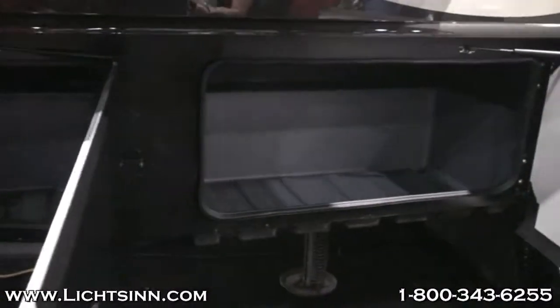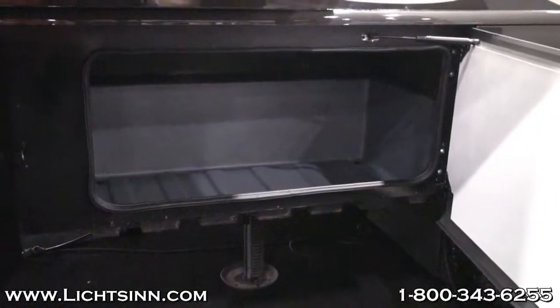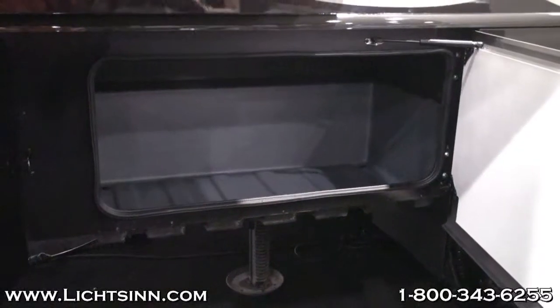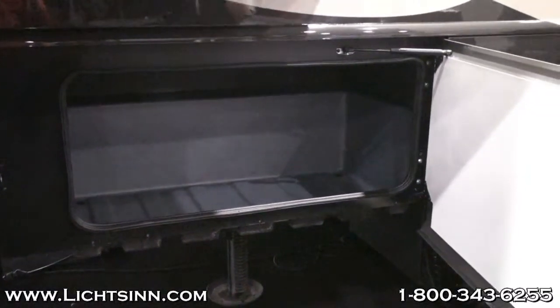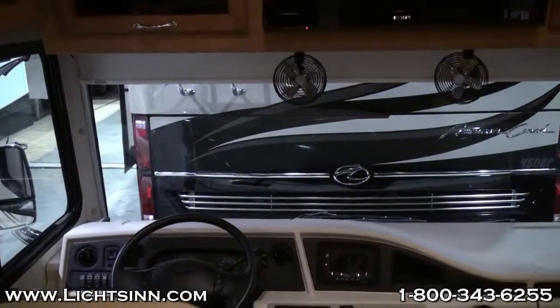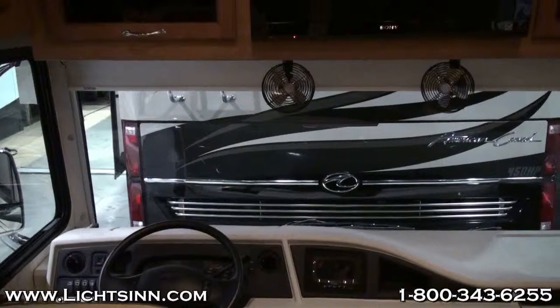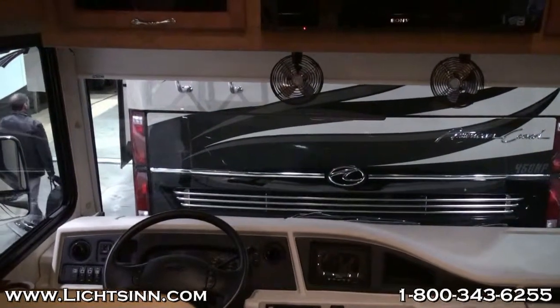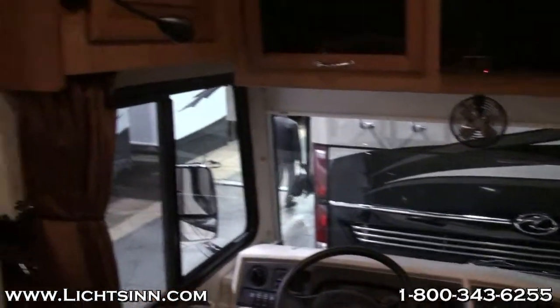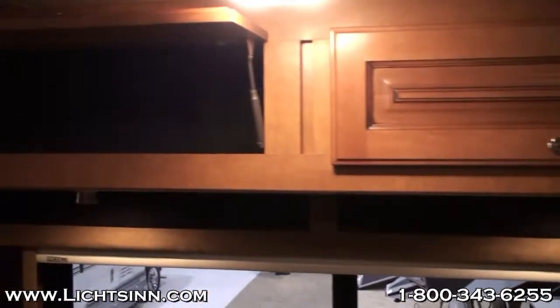Also noted here, the exterior storage compartments are rotocast. On the Winnebago and the Itasca, they will be rotocast compartments. However, they will have a carpet overlay on them as well, which provides a nice clean image for them. One item to note on the outside also that we noticed was the unavailability of the exterior entertainment center, which would be available on the Winnebago and Itasca.